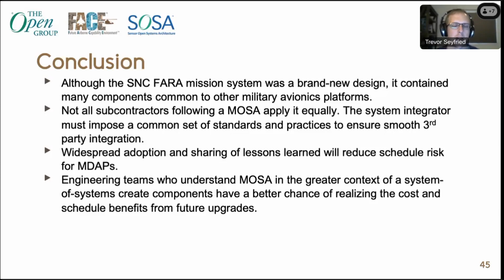Eventually we did finally see the benefits of using these open standards. It just requires a lot of upfront work. It's not just going to magically make all the integration easy. You still have to go through your normal software development process, I guess, is the takeaway from this. So yeah, that's the end of the slides I have here.